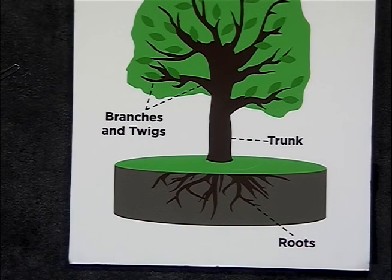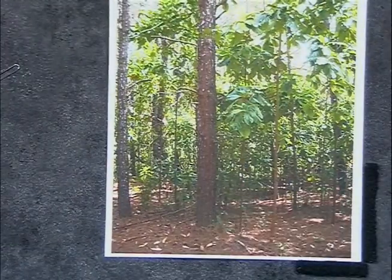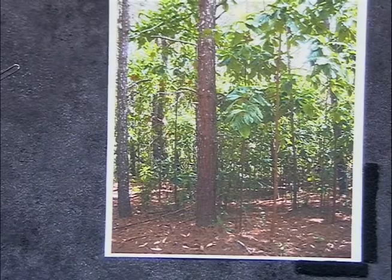They collect sunlight to make food for the tree. Using sunlight and carbon dioxide in the air, the leaves make food for the tree and release oxygen in the air for us to breathe. I'm glad they do that. I like oxygen. Right now, I have an image of a cinchona tree. Let's take a look. All right.